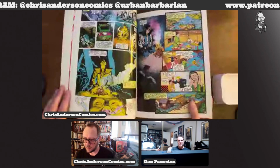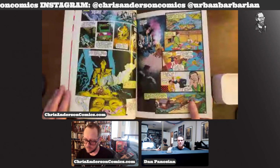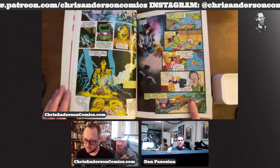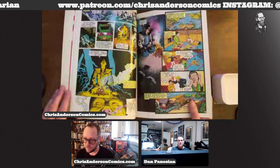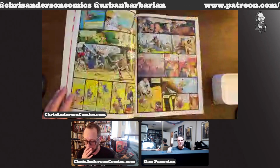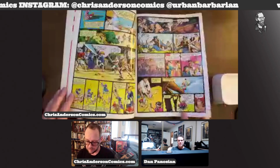You might get a panel that's all red for impact, but someone like Klaus Janson at the time was coloring Daredevil. There's a reason. It's not just Frank Miller, it's not just his inking, it's also the coloring. Everything came together, a perfect storm for that creative team. Definitely, propelling Frank even further.